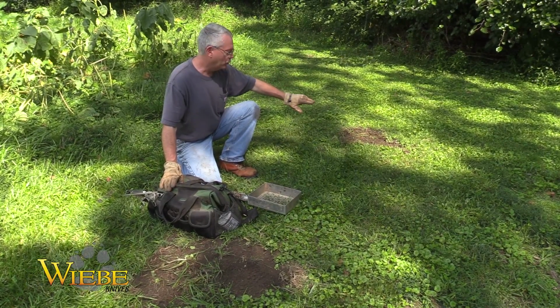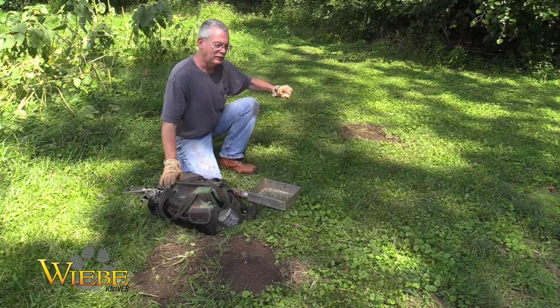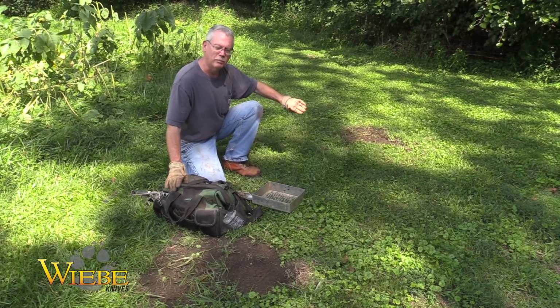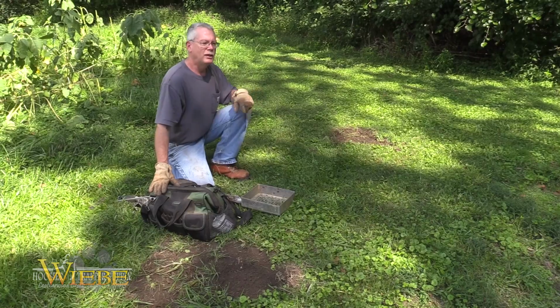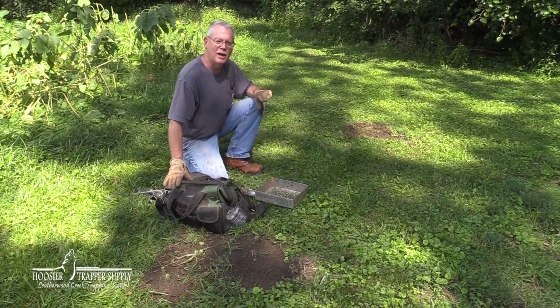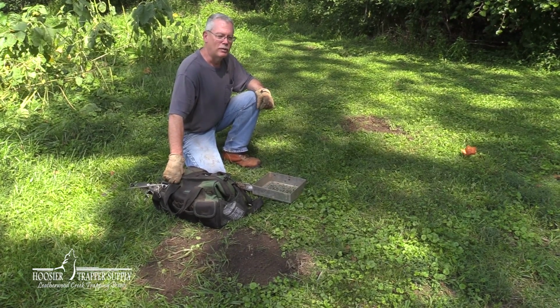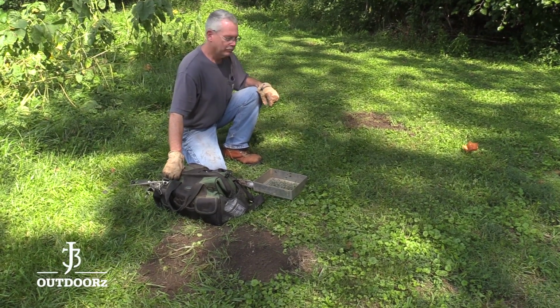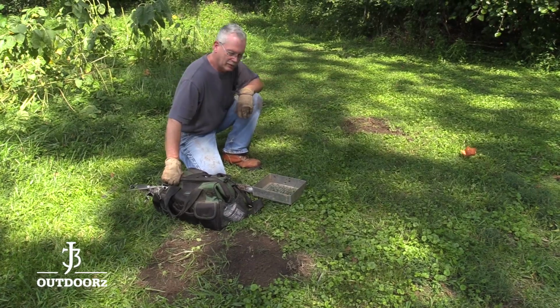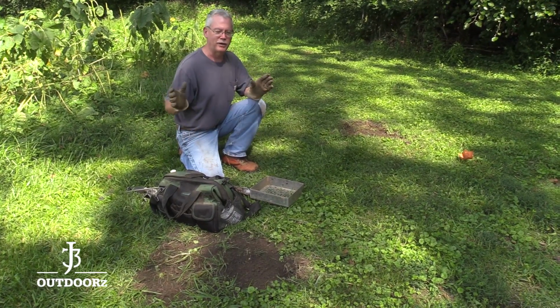It doesn't have the lure attraction to it. If you did want to use a lure, just go to something completely different than what you used right here. Even if it's in the dead of the winter, sometimes if you go to a very, very mild lure, something like our early season, or maybe our coyote carnage, and put that over there, then a lot of times that same animal, you've kind of thrown him for a loop.